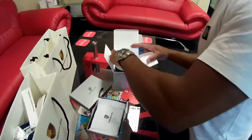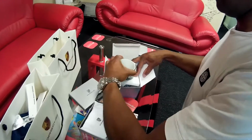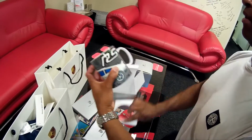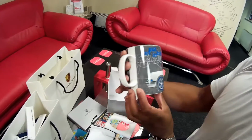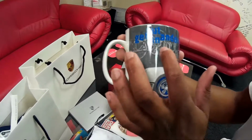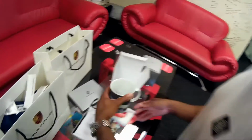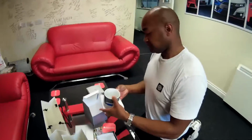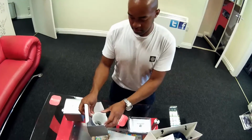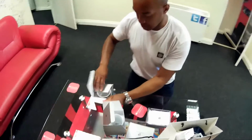A Porsche mug. We've got an RSR anniversary mug. I think this comes out, or it might just be fighting with me. There we go. Here's one of the mugs. Maybe that's translated from German. I don't know. So let's just move on to the next thing. Right, that can go back in there. And the third one, I'm guessing there's another mug. Yep, there are 2 identical mugs.